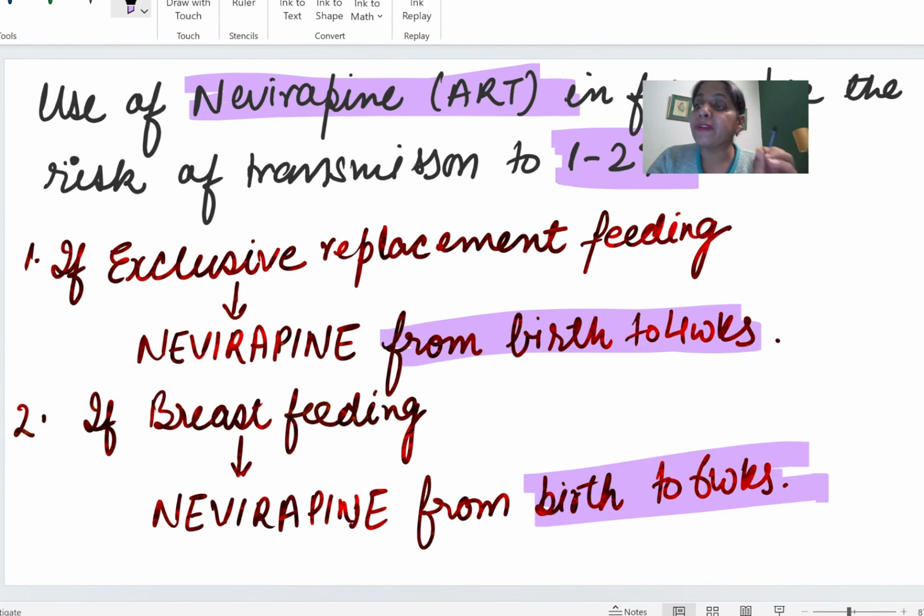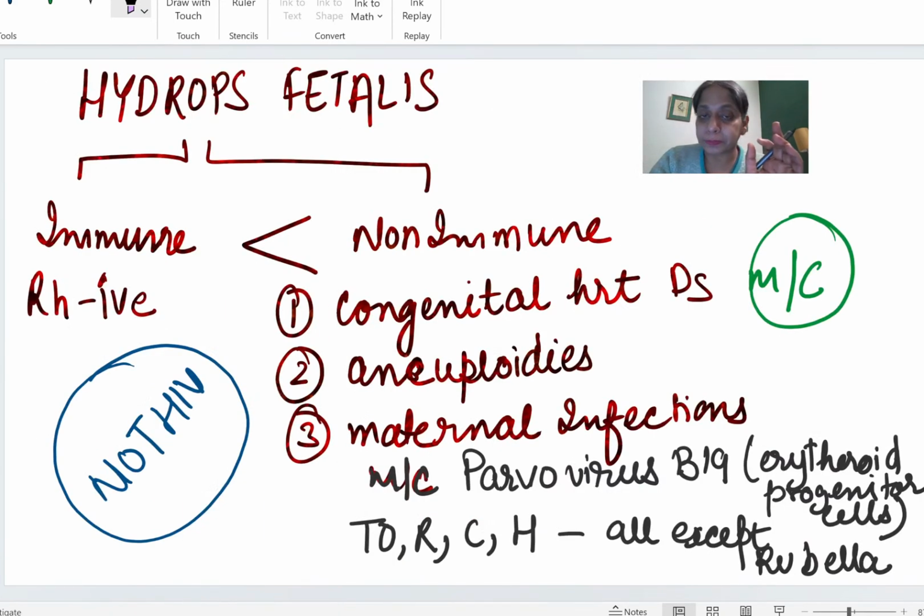If 100 HIV positive mothers deliver, only 1 or 2 fetuses will be affected. If the mother is giving exclusive replacement feeding, then nevirapine is to be given up till 4 weeks. Otherwise, the nevirapine is to be given up till 6 weeks.